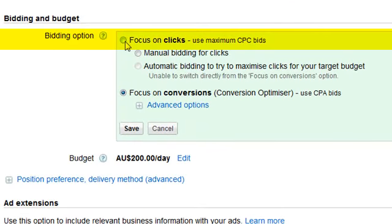The first setting up here is the most typical one, and it's the one that's open to everybody, by the way. Not all these settings are allowed to everybody. You have to sometimes qualify for them, so I'll show you how to qualify. So this first setting here, focus on clicks, use maximum cost per click bids. This is a standard setting. Most of us have used this setting.